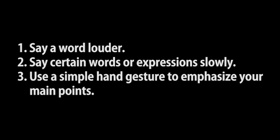Now, let's watch the presenters giving us good examples of how to use gestures and voice to emphasize important points.